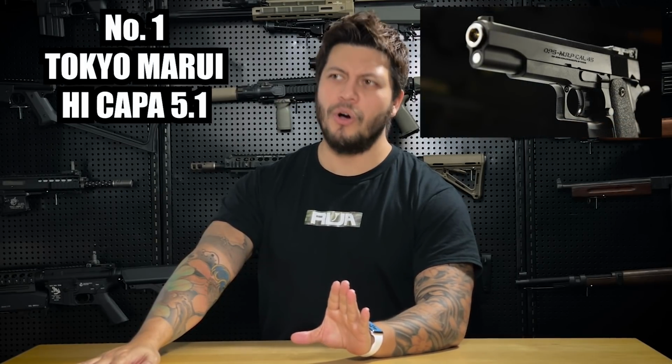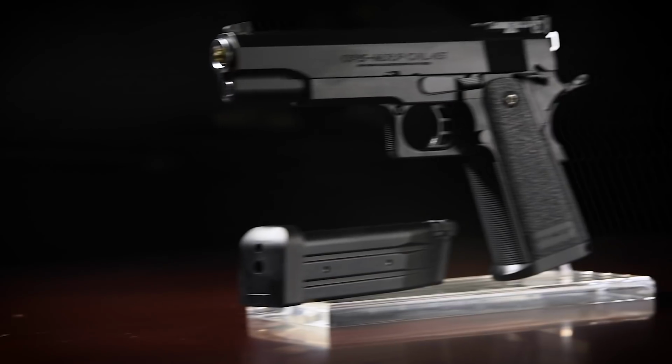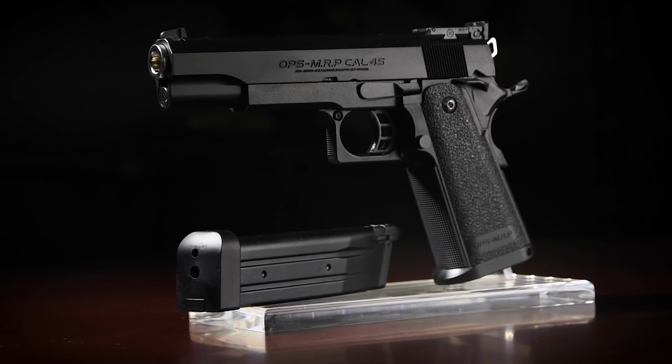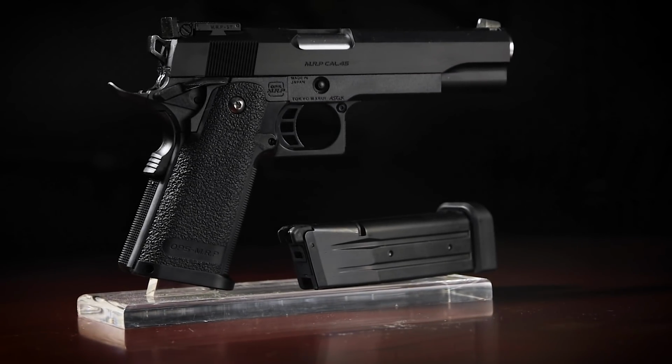We've come to the pinnacle, to the mountaintop. What could it possibly be, but if you thought it was the Tokyo Marui Hi-Capa in its many different variants, oh, you would be right, because it takes the cake. Where do I even start with the Tokyo Marui Hi-Capa? It's got a large gas reservoir, plenty of aftermarket parts for repairs and upgrades, making this thing's upgrade potential limitless.